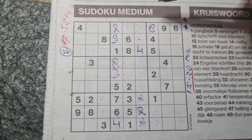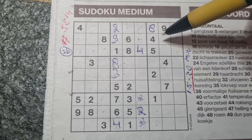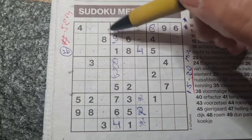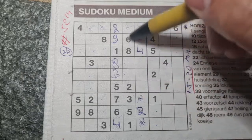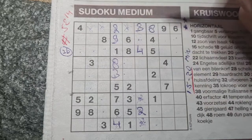Yeah. Well, we have here 4 missing numbers in the first row. One of the missing numbers is 3. We have a 3 in the second column. No 3 there. 3 in the third column, so no 3 there. So the 3 could be here, could be there. Well, seems we have a 3 in the middle column, so no 3 there. So the only place left for the 3 should be there.